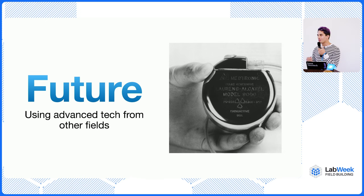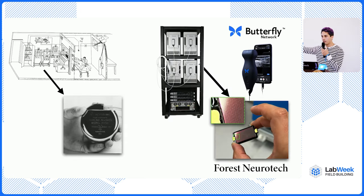Okay, so I want to touch on a few principles that I just keep noticing again and again in the field of neurotech that I think are really going to catalyze future efforts in this space. So one of them is using advanced tech from other fields. I touched on this earlier with the pacemaker, but in the same way that groups actually took something from cardiac pacemakers, which is a huge field with lots and lots of economic incentive to develop miniaturized devices, and then brought that into deep brain stimulators, we're trying to accomplish something similar.